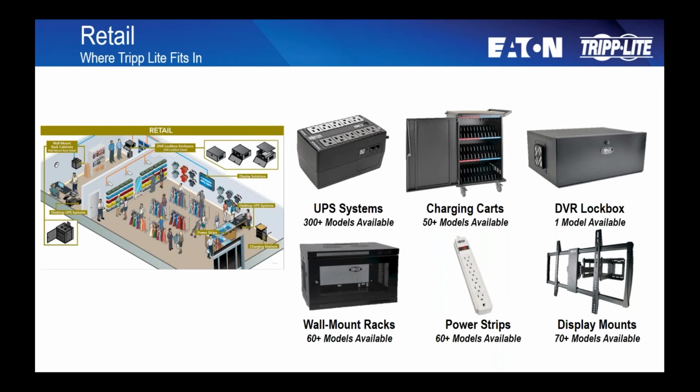Charging carts are also really big in retail, just because if you've been in an Apple store recently, most of the Apple employees have iPads with them at all times, and those act as mobile cash registers. So at the end of the day, they need a place to securely store and charge those, and we have over 50 different models currently available.